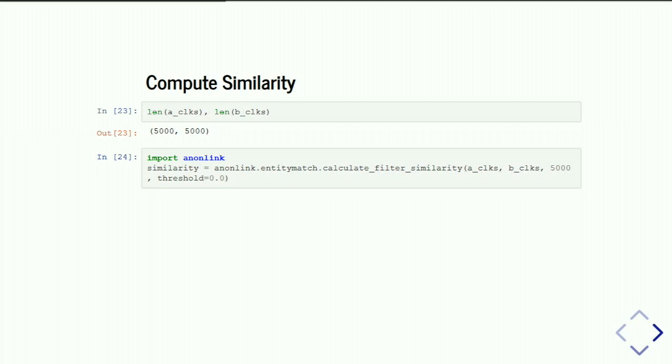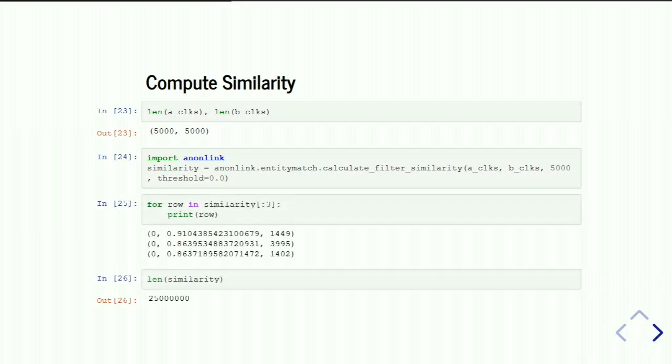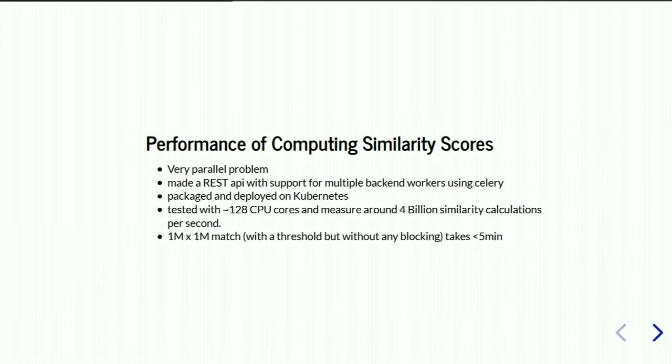So that will go through and compute all 25 million similarity scores, like every row to every row in dataset A to B. And that's, of course, quite a lot, and that gets worse as we have larger datasets. 25 million comparisons of these cryptographic long-term keys, these encodings of PII, can take some time. And usually you would use a default threshold. You might use blocking to improve the performance of this. So now that we've computed these similarity scores, which are all just a whole bunch of values between 0 and 1, how similar was this row to this row? We've got 25 million of them. We could have a look at those.